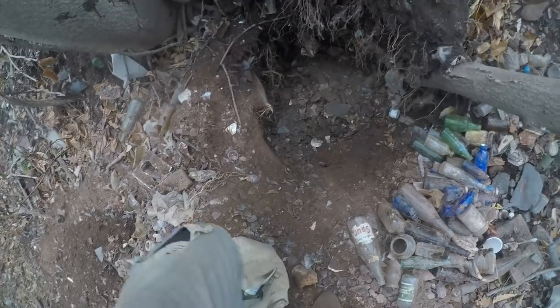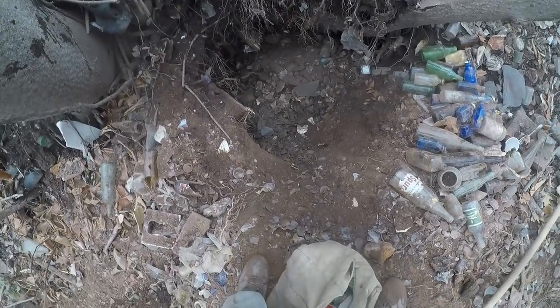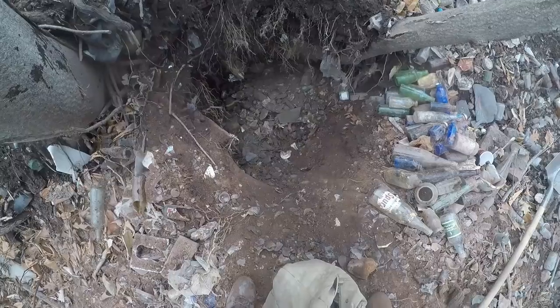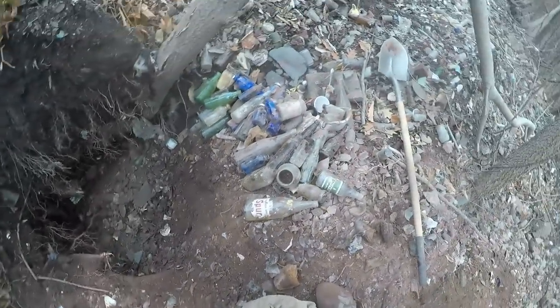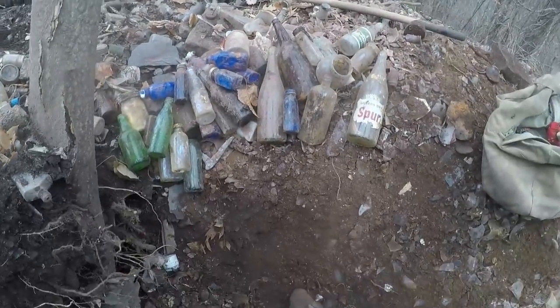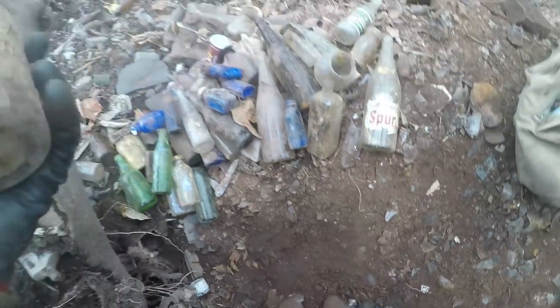Just been working this hole here, and you see I got some cave-ins, and I can't just shovel no more today. I'm just at the end of my digging day. I'm hurting. But I found lots of nice marbles. You can see there's just a pile of bottles here. I'll have to decide what to take. You know, half this stuff I didn't even show.